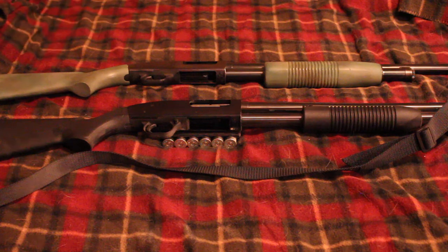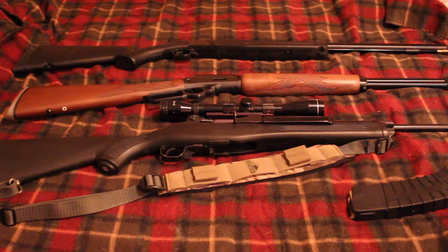Pretty much, it's looking like Mossbergs for me for the Homestead, because honestly, I have so many Mossbergs, and they all generally do the same thing, and they have the same basic battery of arms. So anyway, those are the shotguns that I would take. Let's move on to the rifles.